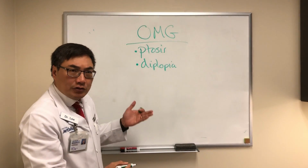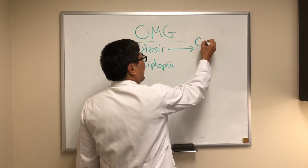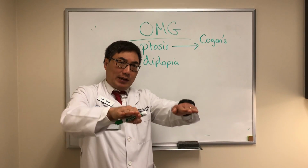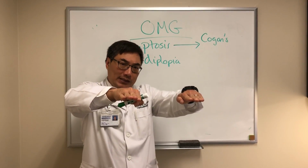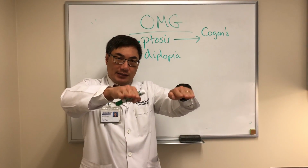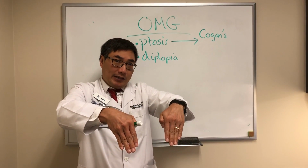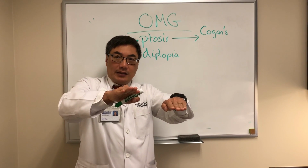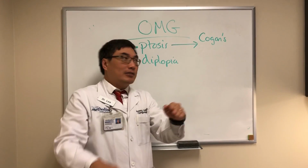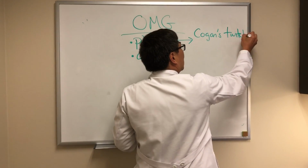Now, several features of the ptosis might suggest that it's myasthenia. And so when we're confronted with ptosis, we want to do a few tests. One is called the Cogan's lid twitch sign. I'll just show it to you now with my hands. So when the lid goes down in down gaze, when it comes back to primary, normally it just comes back up in the same way it went down. But in the Cogan's lid twitch sign, the acetylcholine is building up in down gaze. And so when they look up, the acetylcholine fires, but then it doesn't last and it goes back down. That twitching is called the Cogan's lid twitch sign. It's very suggestive of myasthenia gravis.